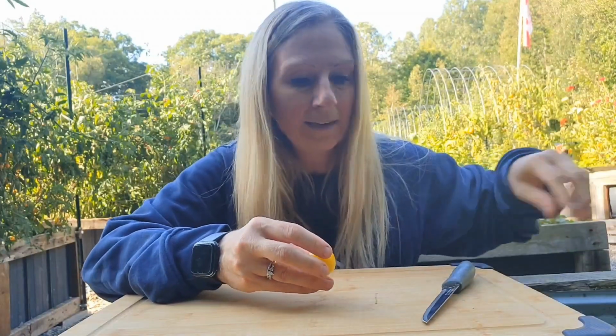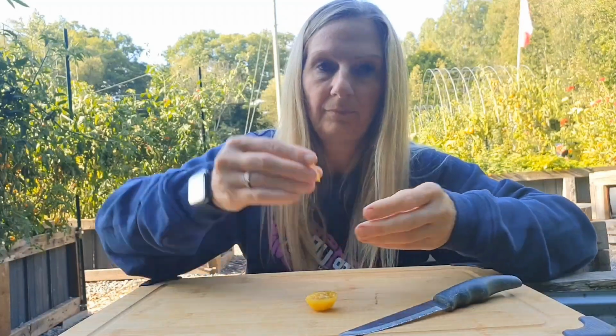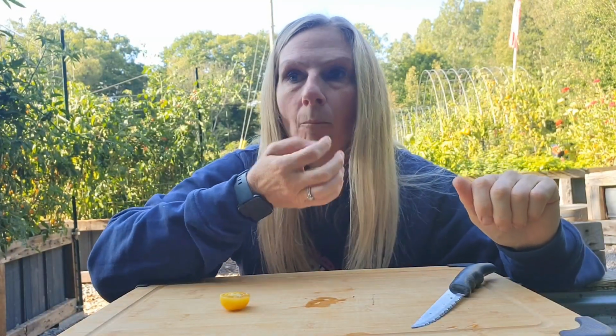So let's see what it looks like inside. I hope you can see that. Okay, so let's give it a try. It tastes like most yellow tomatoes taste like. It has a very mild, mellow tomato taste. I like it. I would definitely walk through my garden and eat them off the plants.